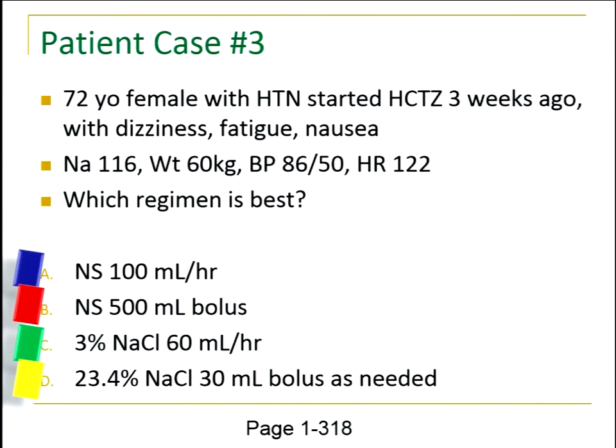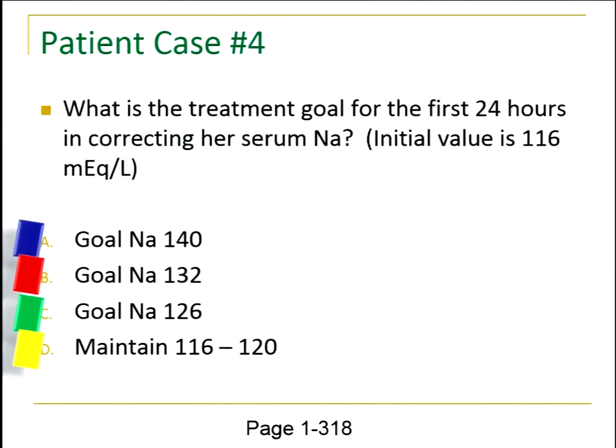That helps you decide how aggressive you're going to be, because if a patient's in a coma and they're seizing, you're going to push more towards one type of intervention versus another. So based on your guys' thoughts, what would you do for this patient, if you'll show your cards for me? Would you give normal saline at 100 cc's an hour, a 500 cc normal saline bolus, 3% sodium chloride, or 23.4% sodium chloride? I see mostly B's. Great. Okay, we're going to go on to our next question.